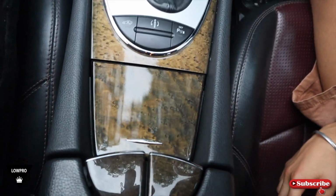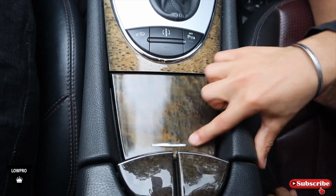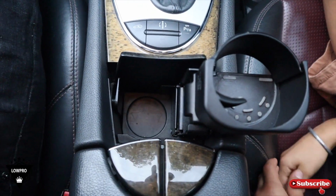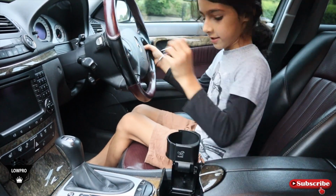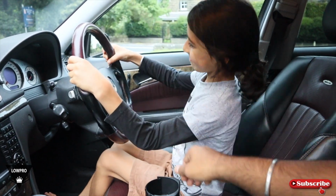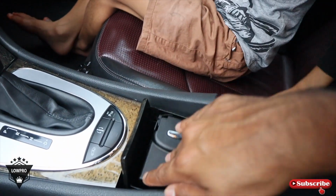Let me set the camera in the right place. So what you do is, in fact, I'll let Vaughan do it. So what you do is you just push this in, push this button, bada bing, bada boom. So if you're driving on the autobahn at 200 miles an hour, you press that and your drink is nice and safe. And as you see, Vaughan is a perfect example of driving at high speeds. So this is the best part of the interior.